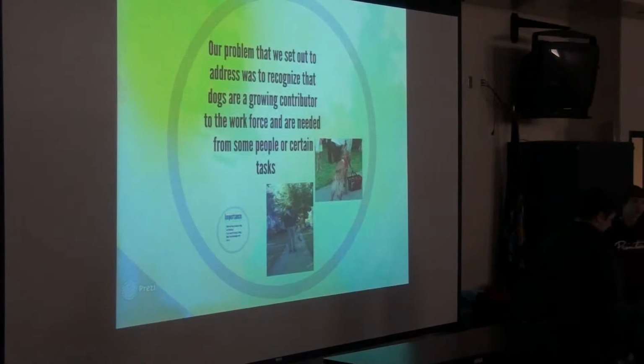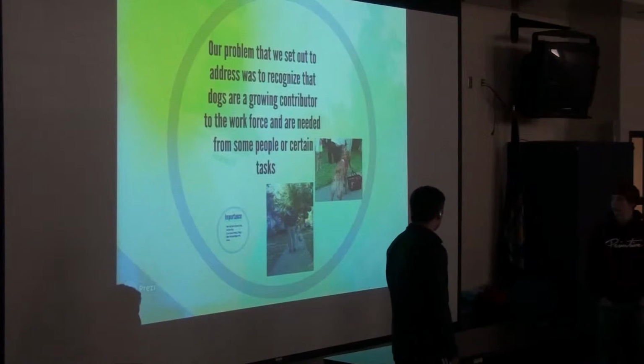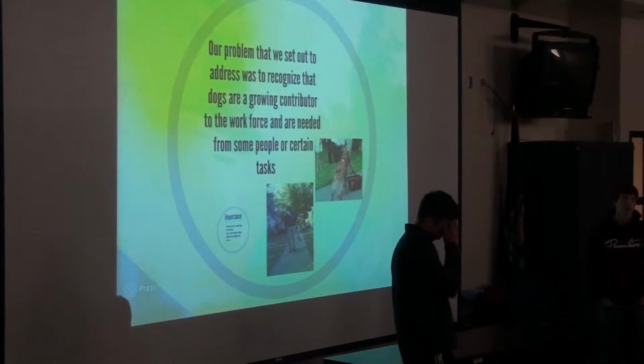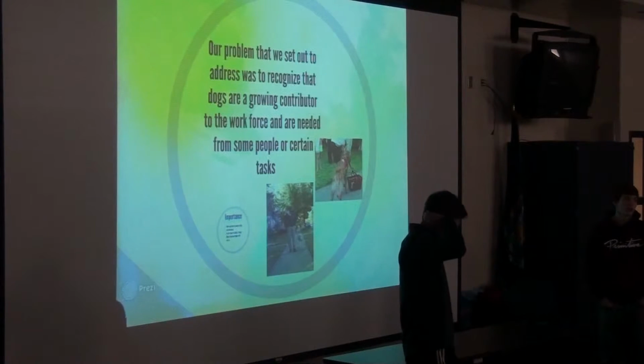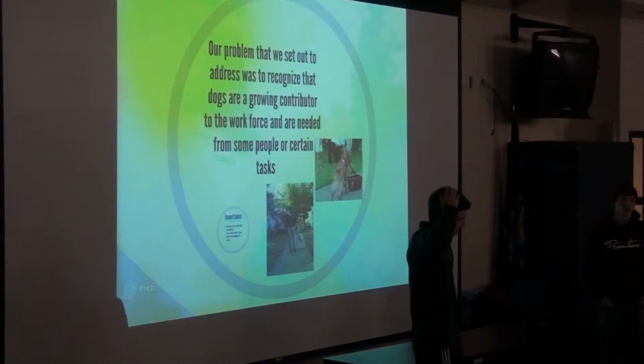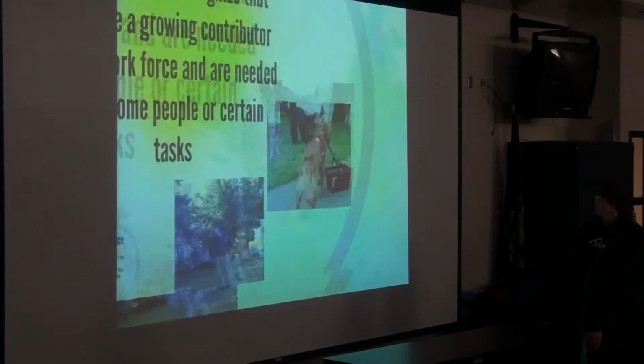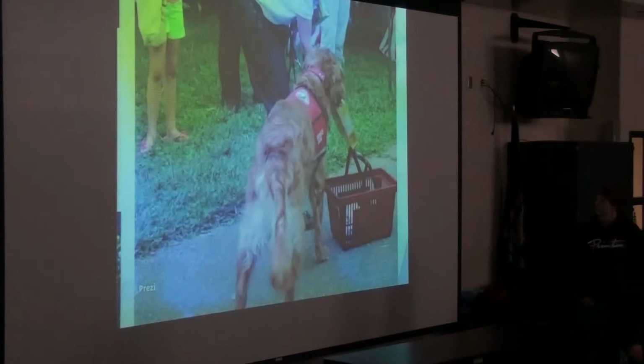There was also a story that one of the service dog trainers told us, that there was a blind lady at an elevator and she was pressing the button to go up and the doors were open, and she was telling the dog to go forward but it wouldn't, and then some lady came over and grabbed her because the doors were open but there was no elevator there. So the dog pretty much saved her life. This is a picture of a service dog.